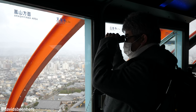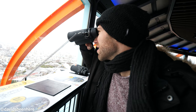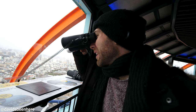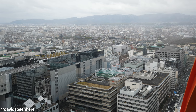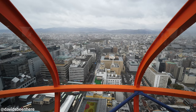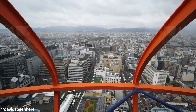They also have some binoculars right here. Nikon. So we do this. Oh, wow. Oh, you can see really far with this. Man, the snow's coming down. And they have these right here. Some big boys. Whoa. Wow. This is awesome. I love observation decks.